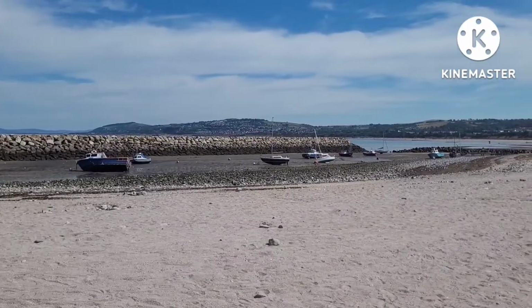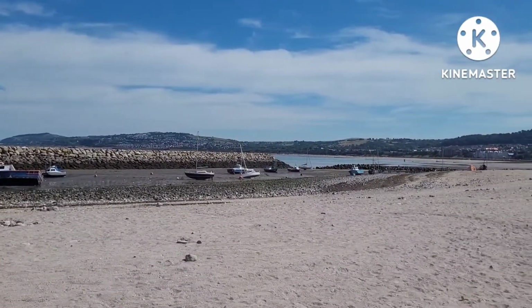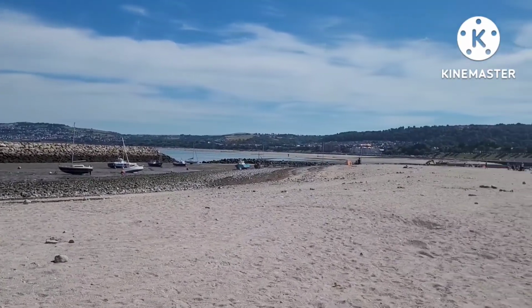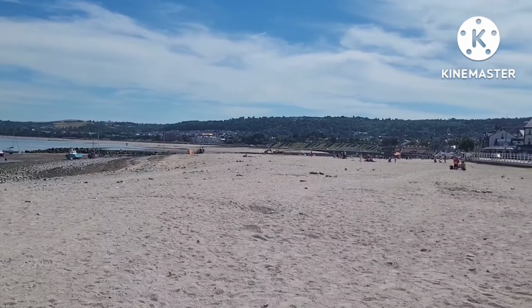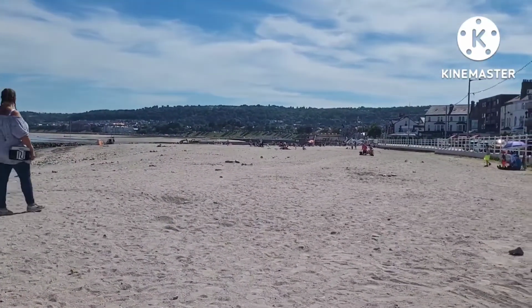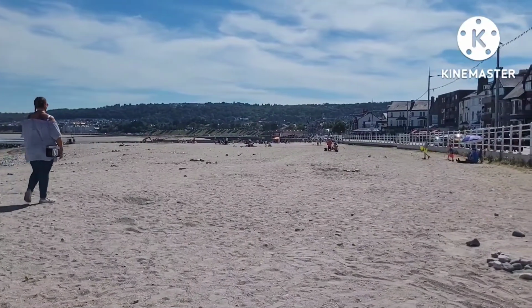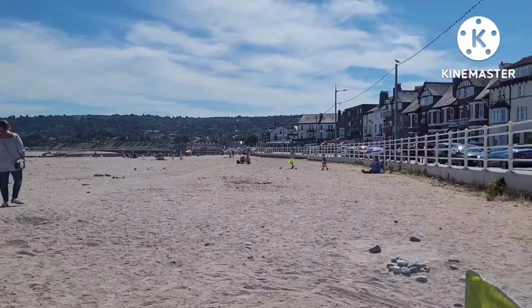The tide is out at the moment for the boats in the harbour. In the winter, the beach is deserted. The dogs love it, and the tide comes flapping up. They are working with cranes at the moment. I'm not sure whether they're strengthening the sea defences.